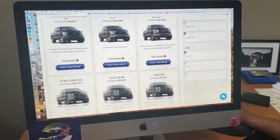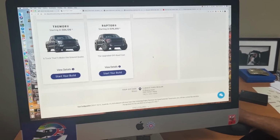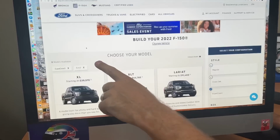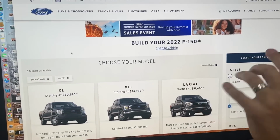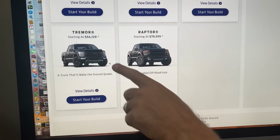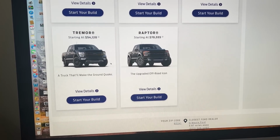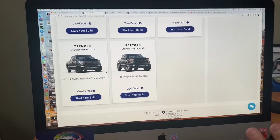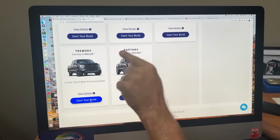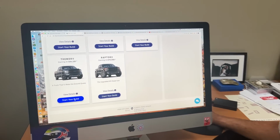I'll change the bed size because the Tremor is only available with a 5.5-foot bed. And this is for 2022, by the way. This is 2022 numbers. I'm not showing you 2023 because it's not available yet. The base price was that plus destination, so it's about $56,000 for a Tremor currently. But it was only available in the EcoBoost twin turbocharged V6.